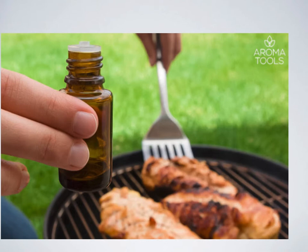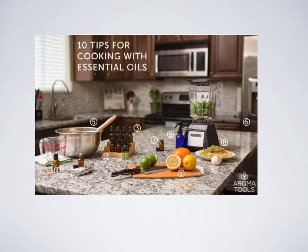If you think the oil is strong or the recipe calls for less than the above quantities, start with that toothpick, dip, taste, and add more. So use your taste buds, use your common sense too. Okay, we're gonna go through 10 cooking tips here.